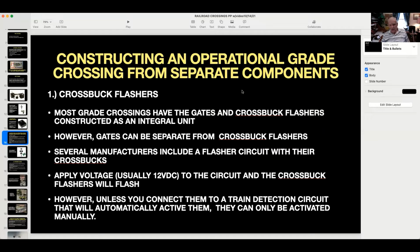So my conclusion from all that research of looking at what was available in an integral system is there's not a lot. There's a couple out there, but they're not available. If you go to buy them, you're not going to find them, I don't think. So that means if you really want to put in an operational grade crossing system, you're going to have to probably get your own components and put it together.